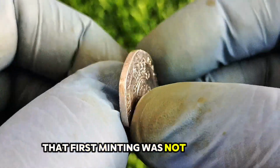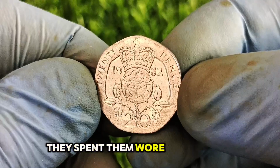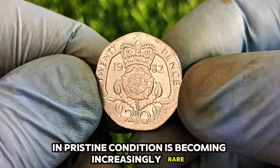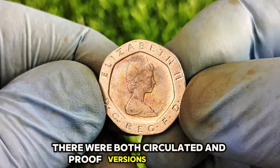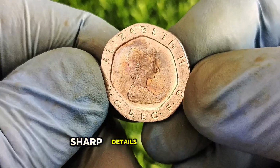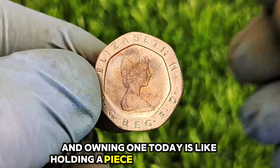That first minting was not intended to be special, but as with many things in history, time adds value. People didn't hoard them. They spent them, wore them out, or lost them. So, finding a 1982 20p in pristine condition is becoming increasingly rare. And here's something that adds even more intrigue. There were both circulated and proof versions of the coin released in 1982. The proof coins made for collectors are especially valuable because of their finish, sharp details, mirror-like backgrounds, and limited production numbers. These were never meant for circulation, and owning one today is like holding a piece of Royal Mint art.